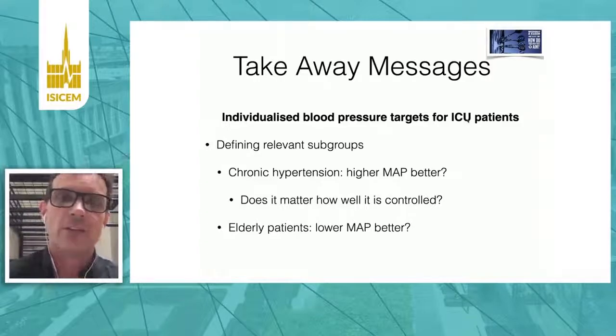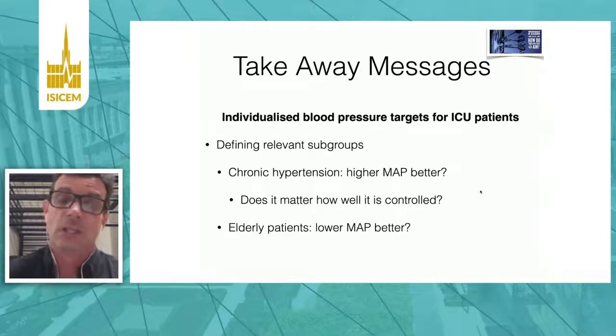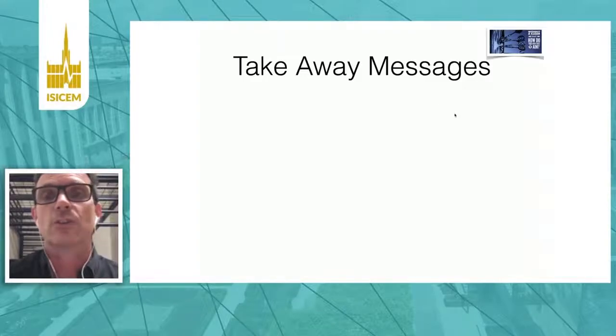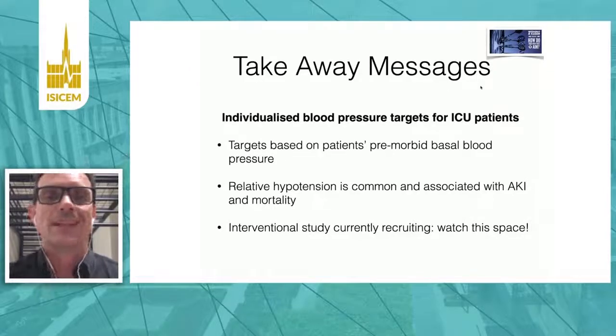For intensive care patients, it's important to look at subgroups. And what we already know is that patients with chronic hypertension probably should have a higher blood pressure target, although we don't know whether it matters whether these patients have well-controlled or uncontrolled hypertension, and intuitively that matters. Elderly patients perhaps should have a lower blood pressure target, but what certainly has become clear from the study I showed you is that it makes sense to target a blood pressure that is based on a patient's pre-illness or pre-morbid basal blood pressure, or perfusion pressure in our study.